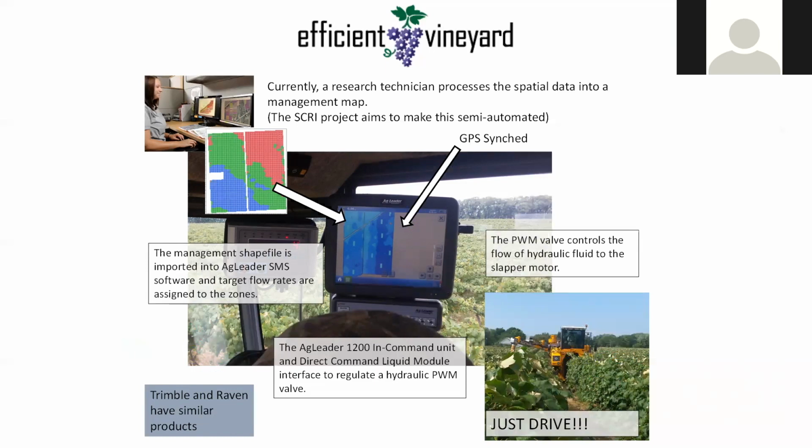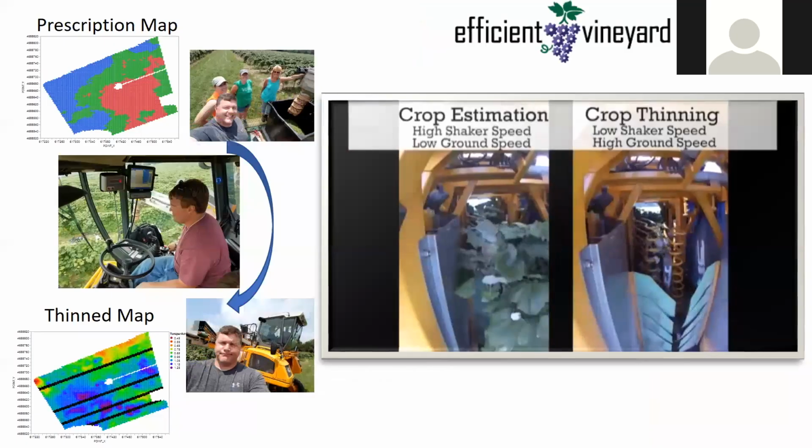And instead of going to the liquid dispense of fertilizer, we send that signal to what we call a PWM valve, a pulse width modulation valve. If you ag engineers are out there, you know what I'm talking about. It's basically a hydraulic valve that chirps. The faster it chirps, the more hydraulic fluid goes through, and the faster the machine works, and vice versa as it goes slower. So the map talks to the PWM valve, and then the harvester just goes.